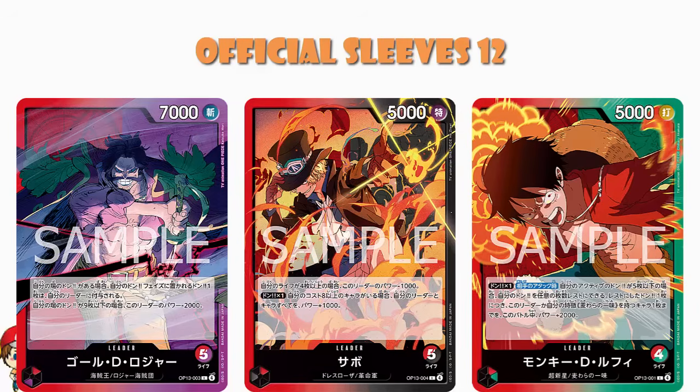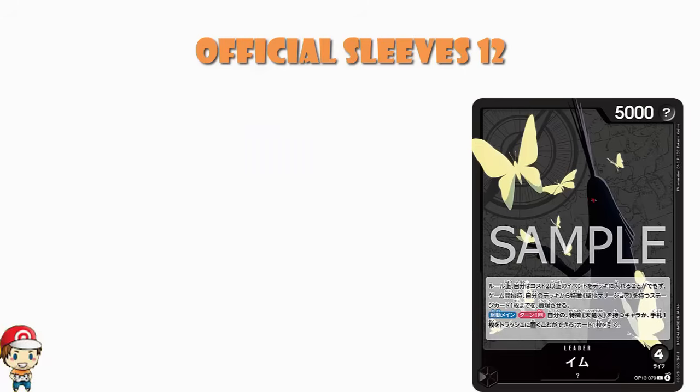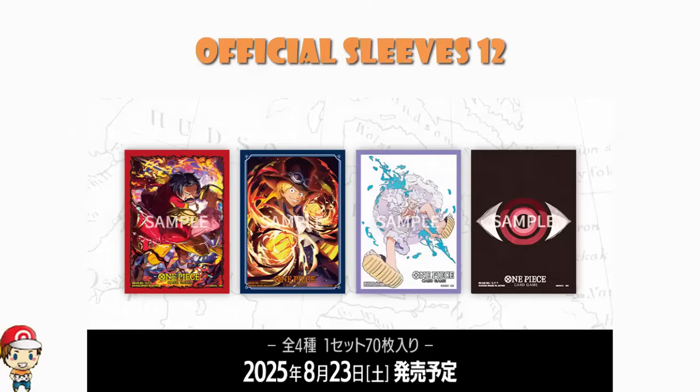That's weird. The weirdest thing here is, when these cards were revealed in Japan, I told you that the overwhelming likelihood was that they were going to be Imu sleeves, but because that leader had yet to be revealed, they weren't going to show us what the sleeves were, so they were going to hide it and leave it as coming soon. And that's exactly what they did, incidentally. Japan has already shown us that they are Imu sleeves.